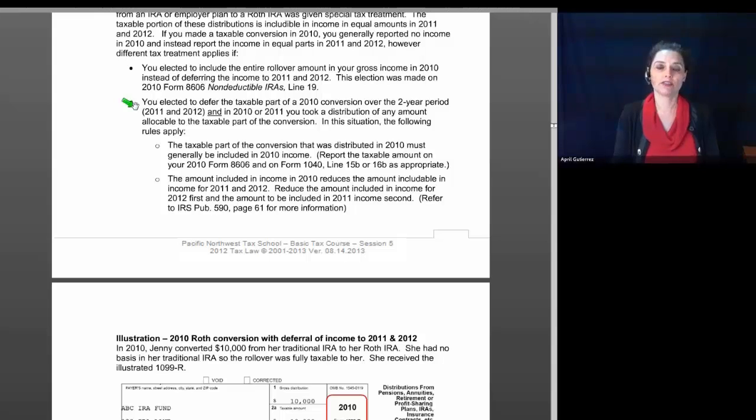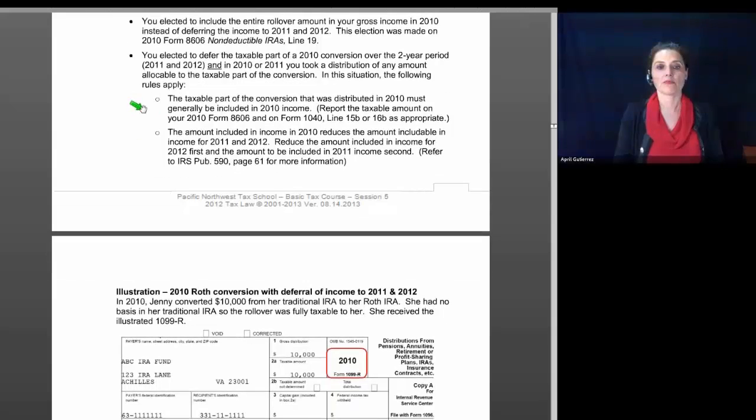So if you elected to defer the taxable part of a 2010 conversion over the 2-year period, and then in 2010 or 11, you took a distribution of any amount that was allocable to that converted amount, then the following rules apply. Number one, the taxable part of the conversion that was actually distributed in 2010 had to be included on the 2010 return. And you had to complete Form 8606 and determine the taxable amount and enter it on the 1040 return for that year.